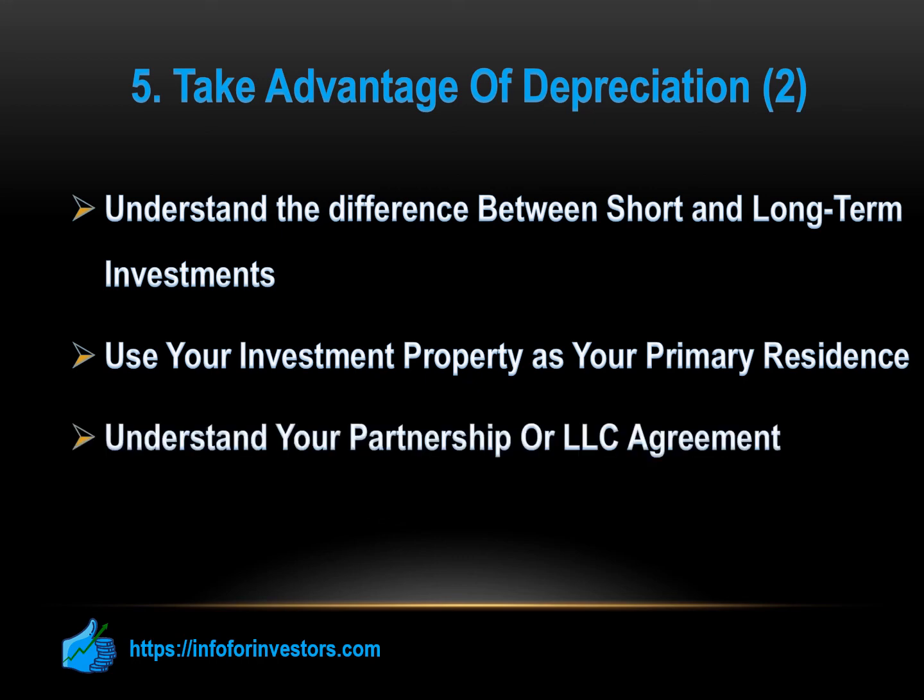Do you have a good understanding of your partnership or LLC operating agreement? Do you know if your allocations among the members would have substantial economic effect? Also, do you understand what a qualified income offset provision is? What about minimum gain? When it comes to real estate matters, the operating agreements normally address these and other critical tax issues.